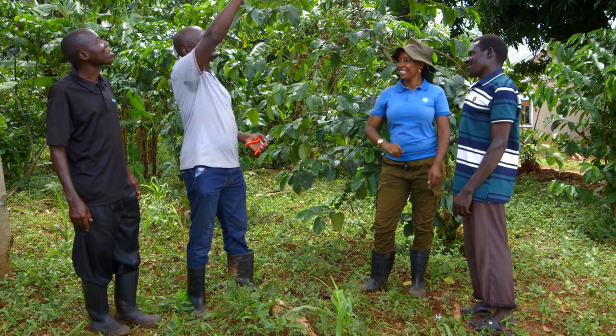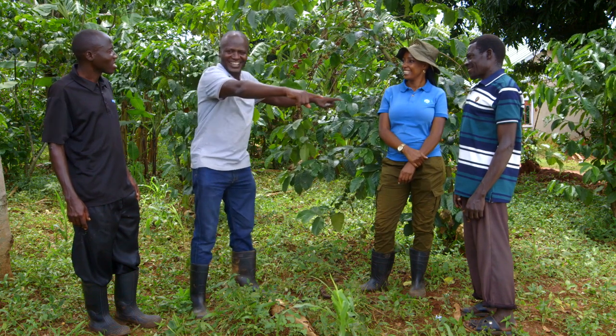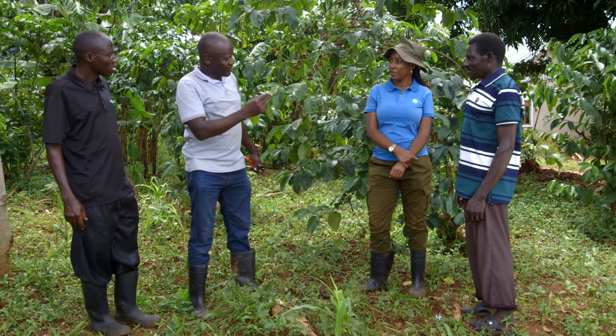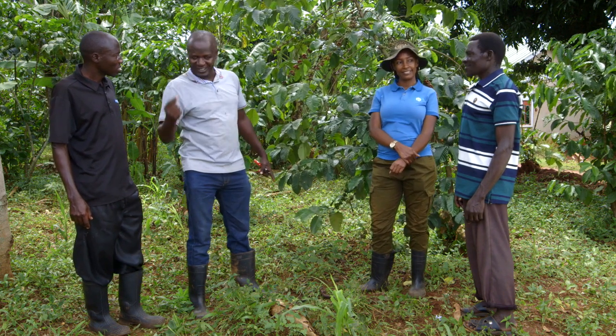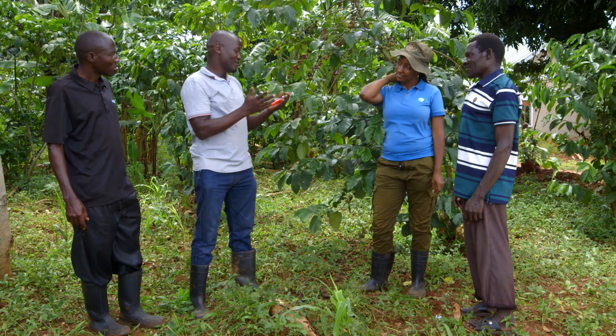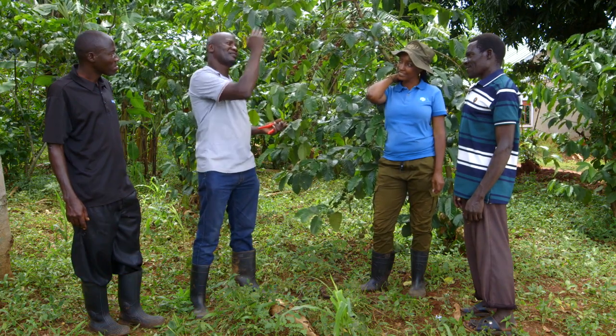Just understand this. If this tree grew to 7 years, the area it covers would accommodate like 5 coffee trees. So 5 trees, each giving you 2 kilograms of FAQ. And each, that is 12,000 times 5, that is 60,000. 60,000 times 7 years, compared to your 30,000 from a tree. So the mathematics doesn't add up. I think you'd be making a loss at that.